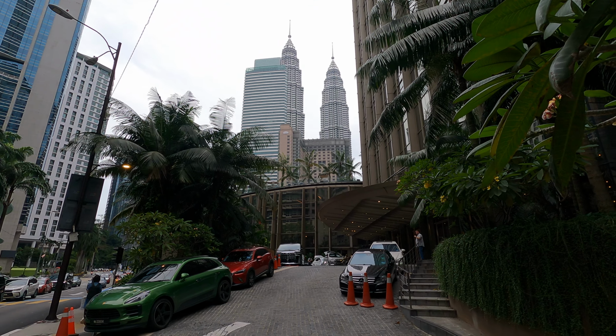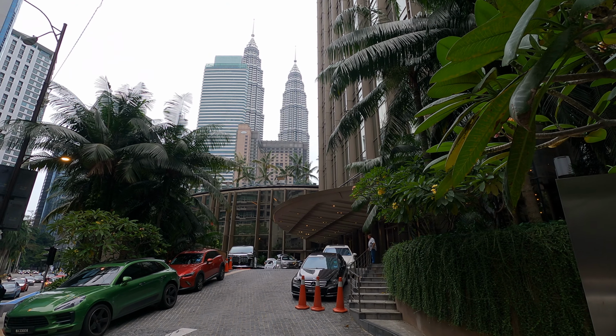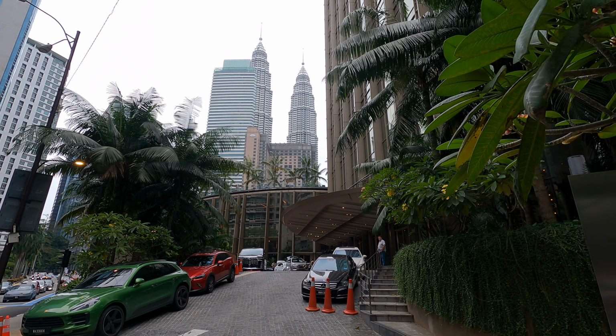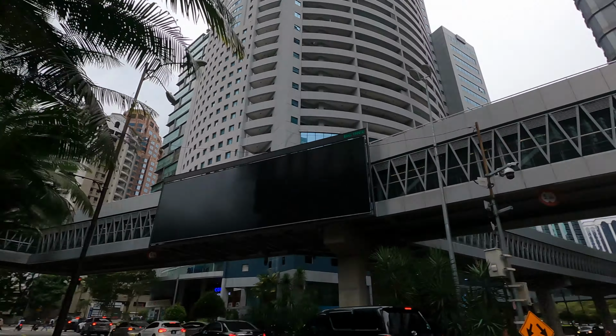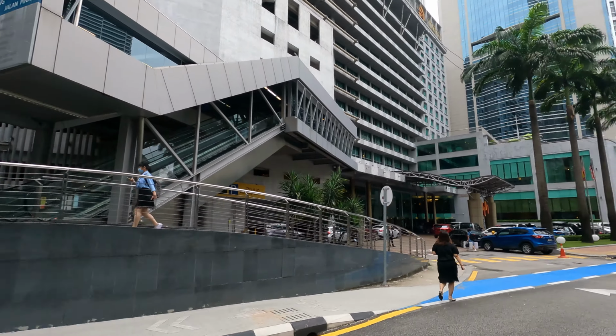Here's a glimpse of the Petronas Towers. I'm not gonna go all the way to them to get the obligatory close-up and all this kind of stuff. I saw them 10 years ago when they were the tallest. I've been told they're not the tallest anymore. So right now I'm in the middle of a lot of tall buildings here.